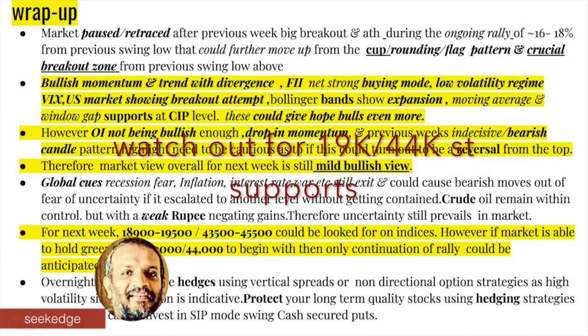The US market also facing resistance and seeing that. 19,500 and 45,500 are the levels for the indices, Nifty and Bank Nifty respectively on the upside, downside 19,000 and 45,000. As long as that is kept intact, it should be fine. We'll be continuing. Otherwise, we don't know where we are going to stop the retracement. So be cautious about that.